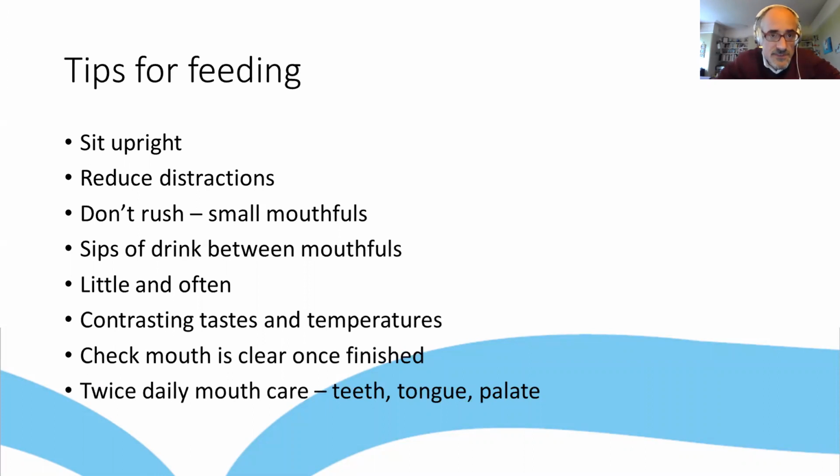So here are some tips for feeding for carers that can be really useful to reduce the risk of dysphagia and to promote a successful mealtime. So sitting somebody upright to allow gravity to bring the food into the stomach as opposed to going into the lungs. Reducing distractions, so maybe turning off the TV, closing the windows if it's noisy outside. Just get somebody to concentrate as much as possible on the task in hand. Don't rush, which I think is a bit of a theme of this evening's presentation.